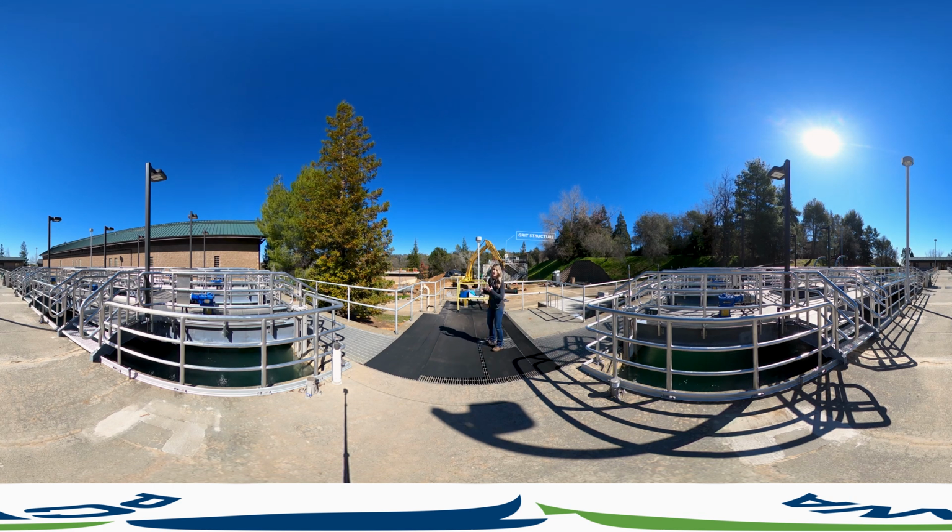If you take a look behind me, you'll notice the grit structure that Jason previously gave you the tour of. From the grit, after the raw water has been screened, it is piped underground and enters the plant from this point. Here is where we add our main coagulant and our coagulant aid, and those are rapidly mixed with our rapid mix or flash mix, and they're evenly distributed throughout the water. This process is also called coagulation.